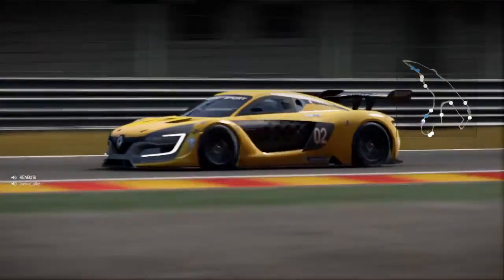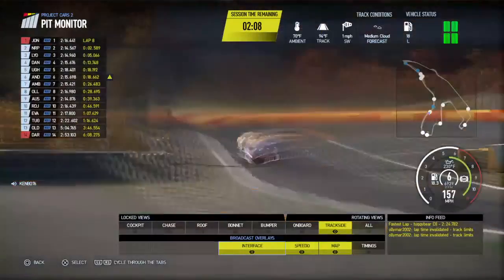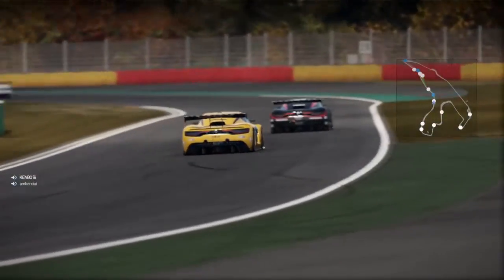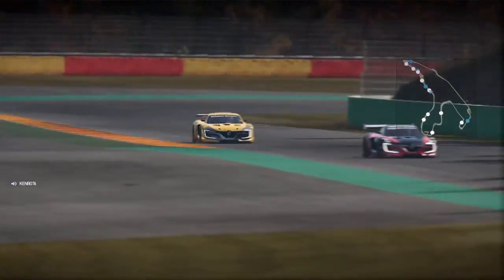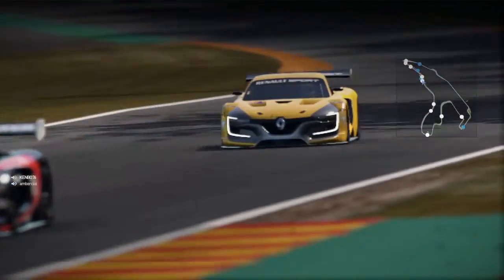from the UK. These two, a 20-year difference, and right now they're only separated by about half a second on the track. So the age difference is massive, but the time difference is not. Very minuscule as these guys come around turn 18 and head up towards the chicane area of the track.